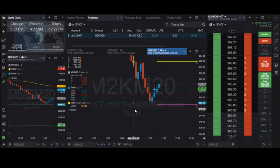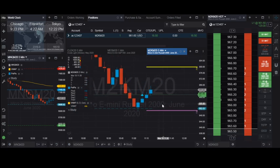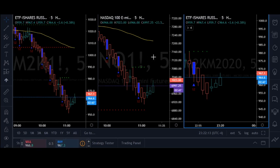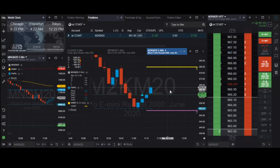Now waiting for the pullback of the market. Hopefully everything will be fine. Maybe I will exit early, not sure. Let's wait, but the target is to go to this area, at least 10 points, which is around 40 ticks. Okay, looks good. 40 ticks should be around 10 points, should be around $50. I think that's good enough for one lot, because we invest a bit.